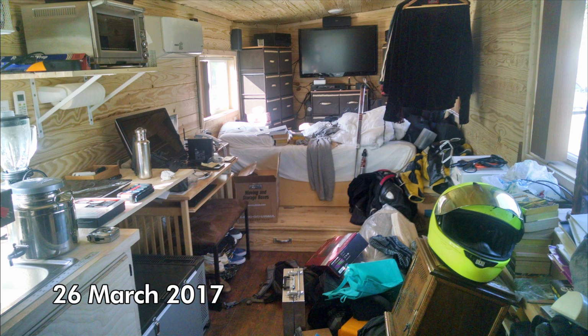By the 26th of March, I had been living in my tiny house for almost 2 months at Soledad Canyon. As you can see from this photo, a lot more progress has been made. I have that smaller mattress. I have all of those dressers that are in place up near the front. The television is where it needs to be. I have, well, a lot of junk on the right-hand side of the screen. Still need to sort through a bunch of that stuff.